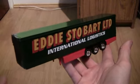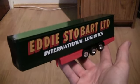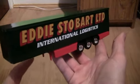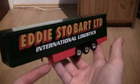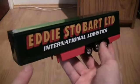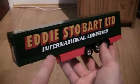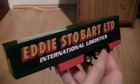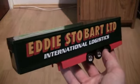So here we have the Curtainside trailer. As you can see, it's a triaxle trailer, hence the 3 wheels on either side. We also have the trailer legs underneath, as you can see where I'm tapping my finger. As you can see, we've got some very detailed trailer straps running the length of the trailer, from the top of the trailer to the bottom, or the left to the right, however you want to see it.